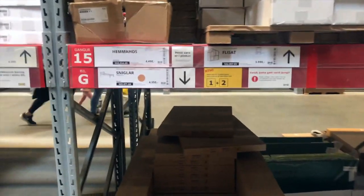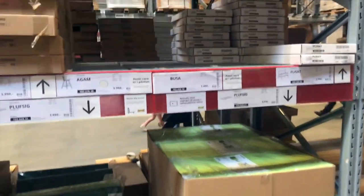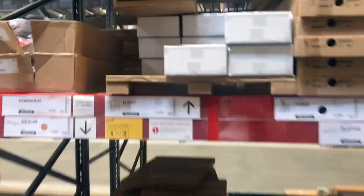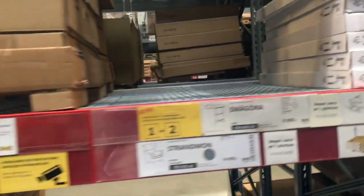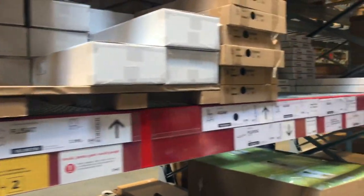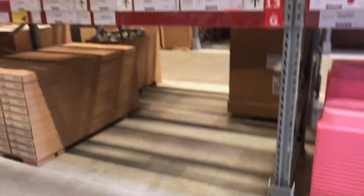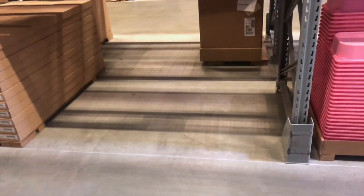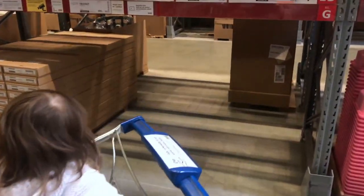Right, we're looking for 15G. It's not one of them. 15G, oh, it's gotta be around here. Okay, we're looking for the tent. Where's the pop-up tent? There's the house, at least there's that. Oh, little chair. Oh, this is not G. Oh dear. This is not going so well. There's another section of 15G, but we seem to be very much out of luck today. So far, that's all we have. Oh dear. Happy birthday, Mia.